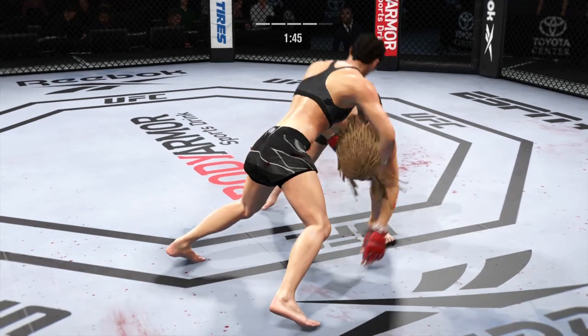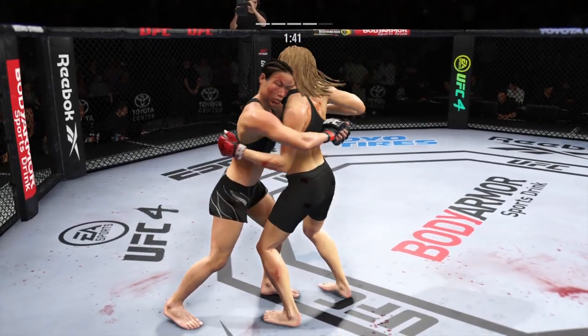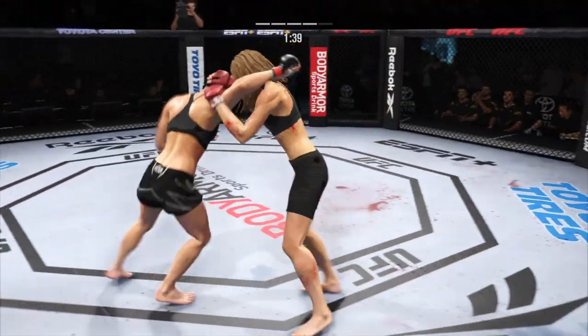Well, there are few things more fun to watch in mixed martial arts than these type of transitions and scrambles on the ground. High-level grappling can really be entertaining.